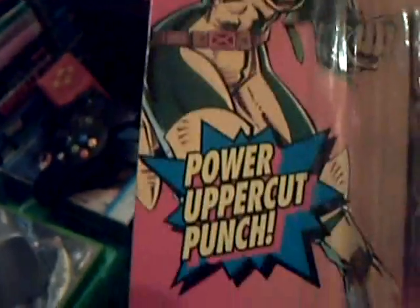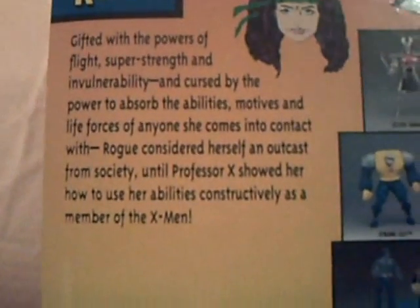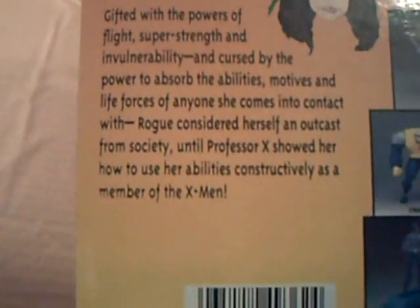Rogue. Exclusive t-shirt offer. Power uppercut punch. Button on the back to do it. Gifted with the powers of flight, super strength, and invulnerability, and cursed by the power to absorb the abilities, motives, and life forces of anyone she comes in contact with. Rogue considered herself an outcast from society until Professor X showed her how to use her abilities constructively as a member of the X-Men.